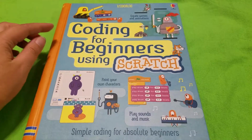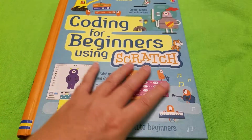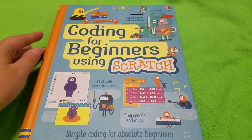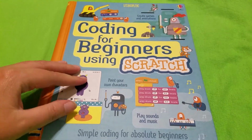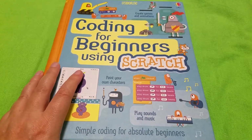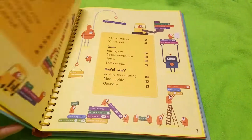Tell you about the Usborne book called Coding for Beginners Using Scratch. And Scratch is an online coding program that's meant to teach coding to kids. And this book really breaks it down for kids and allows them to create games and animations, paint their own characters, play music and sound, and so on.